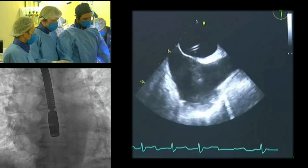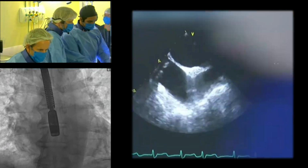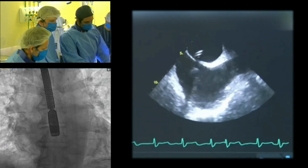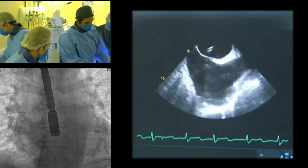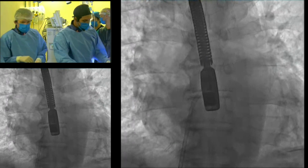Just a technical question here. The tenting here in the septum was consistently very good. Do you always bend the catheter or the Brockenbrough needle, or just in specific cases to get this kind of tenting?